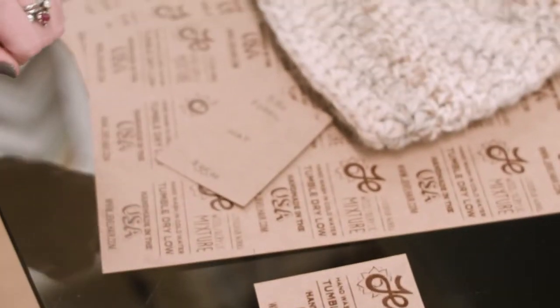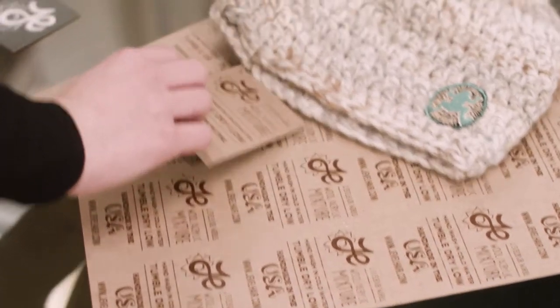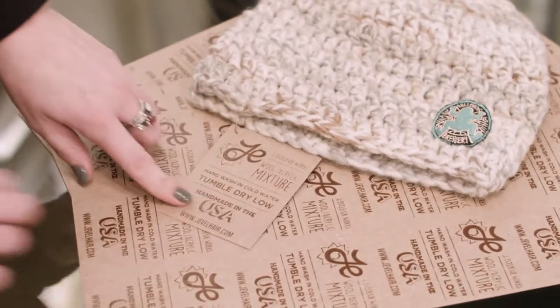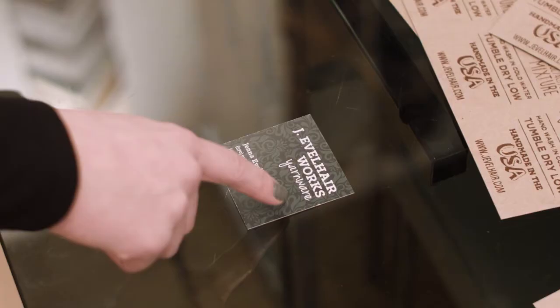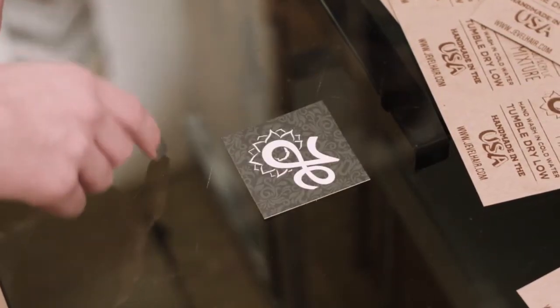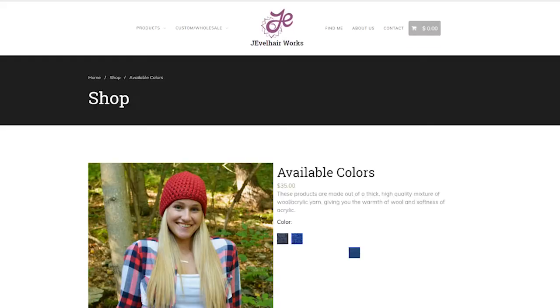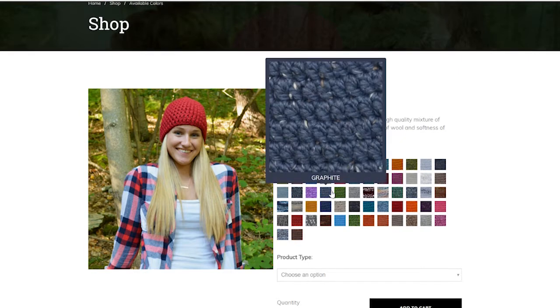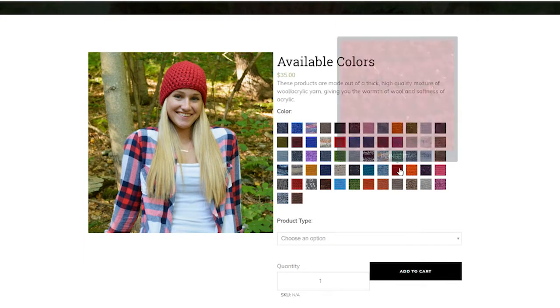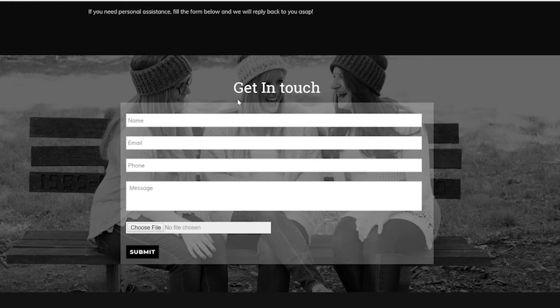I think some of my experience with the Graphic Hive has been all of those other little things in between that have helped me so much with my business above and beyond the website, the care tags, the business cards. My products are available online, and then I do have all of my available colors and products so that if you did want to even buy a custom piece, there is a section where you can message me and it'll go directly to my email.